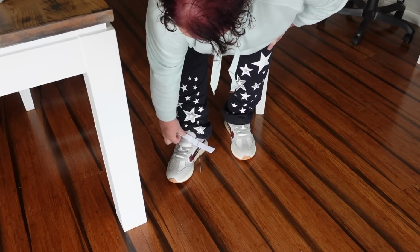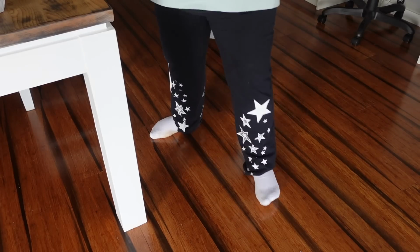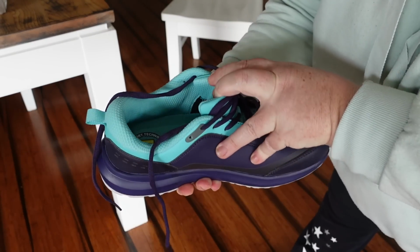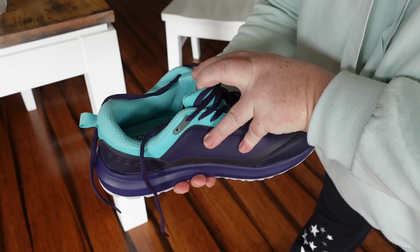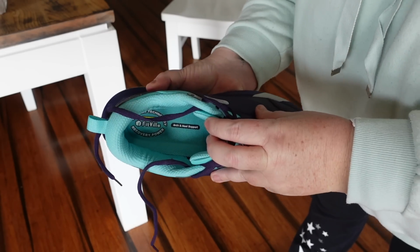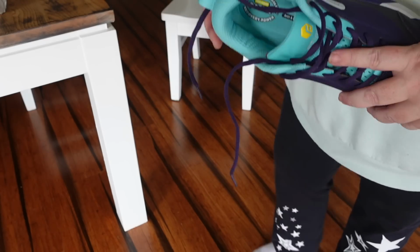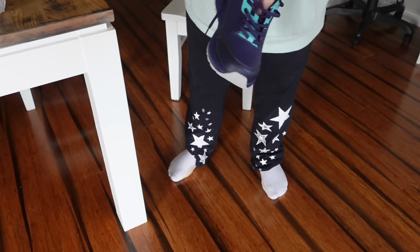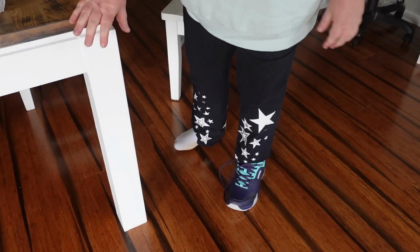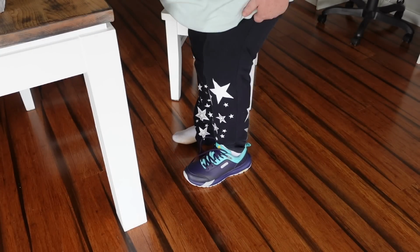It's just a Velcro strap, which is great. So these ones are specifically, I don't know if you can see it in there, comfort technology, recovery power, so heel and arch support. If you've got problems with flat feet and that sort of thing, these are specifically designed for that. Oh, these are really, really nice.